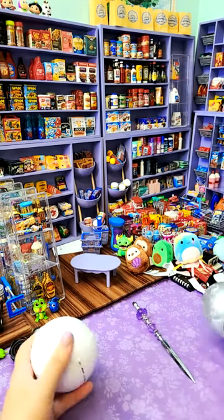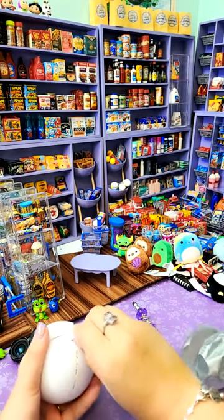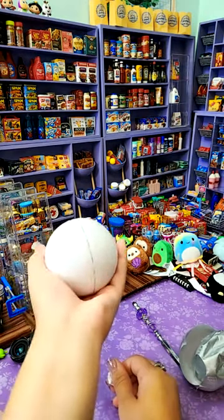Nice rip. I do have Tapatio. Ready? Bam.